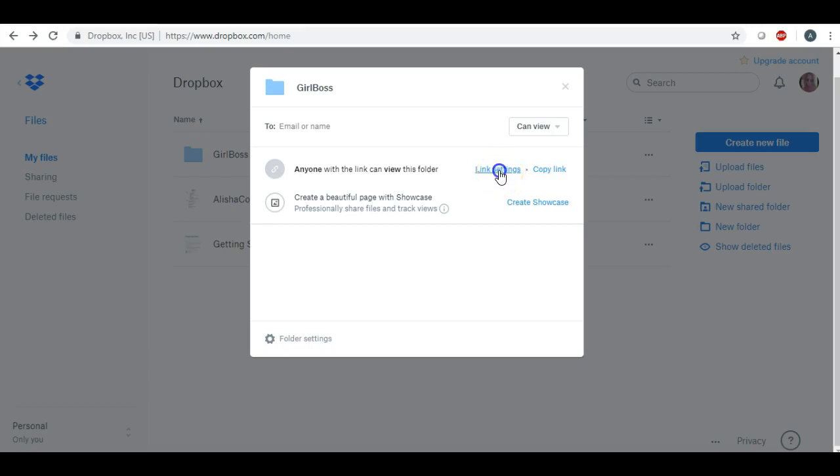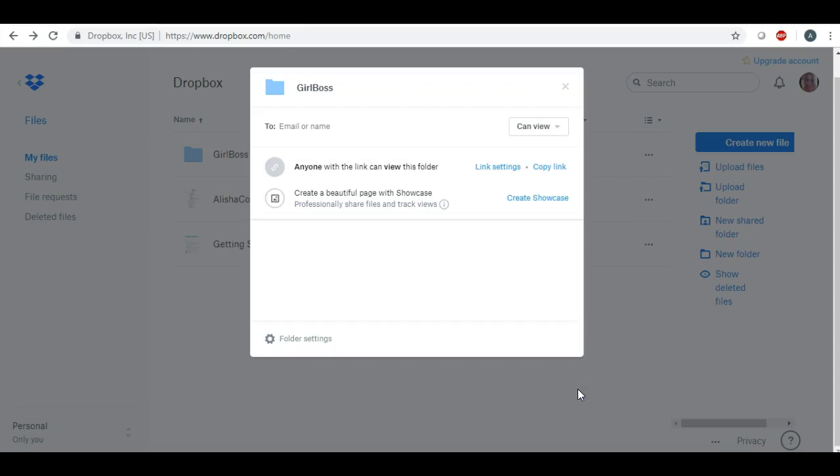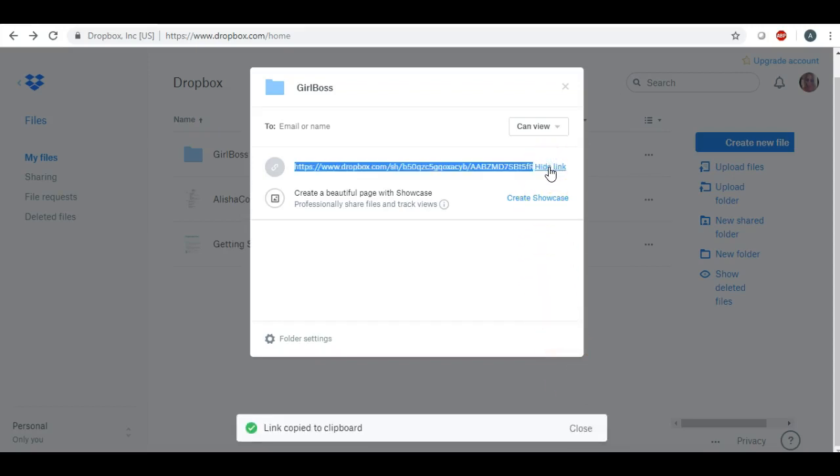So let me see if I can do this again. Link settings. Anyone with the link. So anyone with this link can share. So all you have to do here is click copy link.